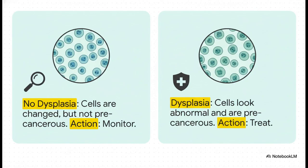Now, to really understand this risk, there's one key word we need to know: dysplasia. It sounds fancy, but all it means is that some of the cells are starting to look a little abnormal under a microscope. If your doctor says no dysplasia, that's great. The cells have changed, but they are not precancerous. We just monitor it. If they find dysplasia, the cells are considered precancerous, and that's when your doctor moves in to treat them. This distinction is everything.